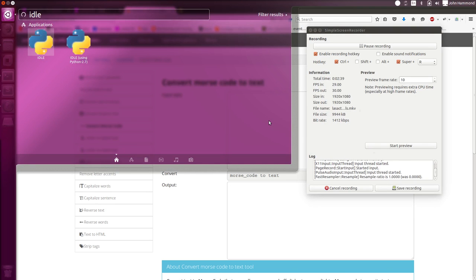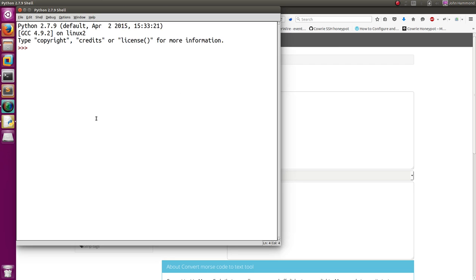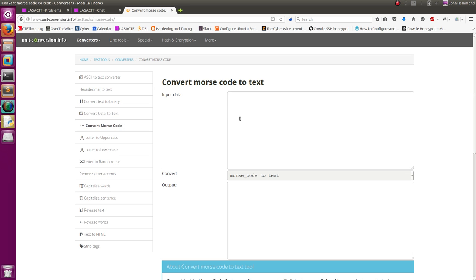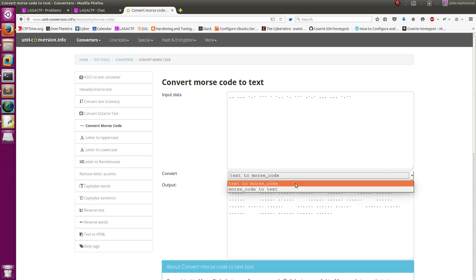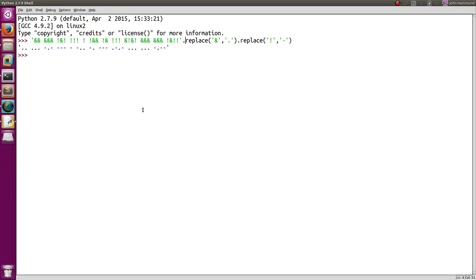So what I did is I opened up IDLE and took this string, all of the stuff, and I replaced all of the ampersands with a dot, like it should, and I replaced all of the exclamation points with a dash, and then I got this. I figured, okay, this might be the Morse code that it's asking for. Tried that, and got nothing. It didn't look like a flag, so I tried to submit that, and it didn't work. So I went back and figured I must have these in the wrong order.